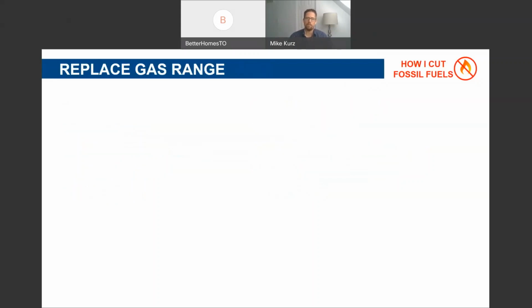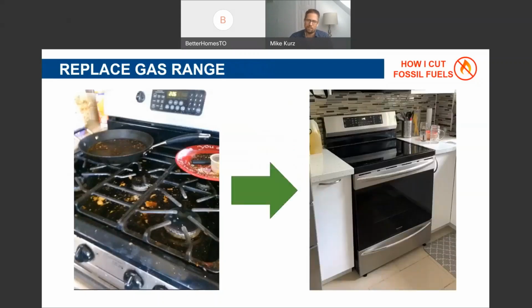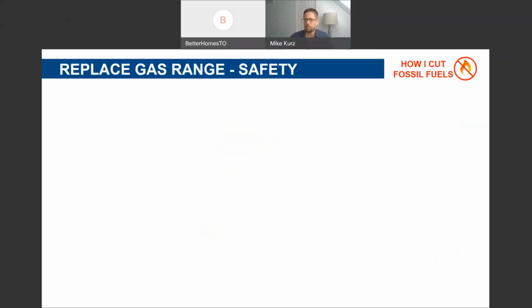The next step for me was to replace my gas range, going from this, the typical appearance of my gas range before, to this. So the cleanup, amazing, totally different. Never burnt a single thing onto it after I switched to an induction range. But cleaning isn't the only benefit of ditching your gas range. The biggest one for me was safety.